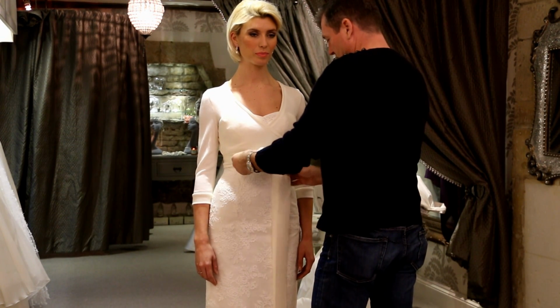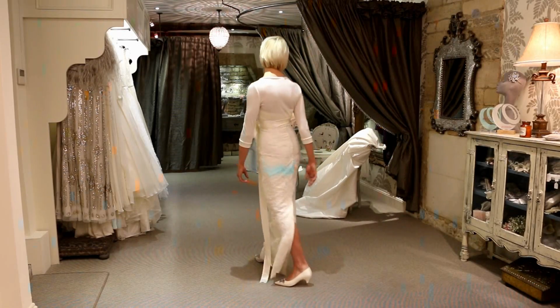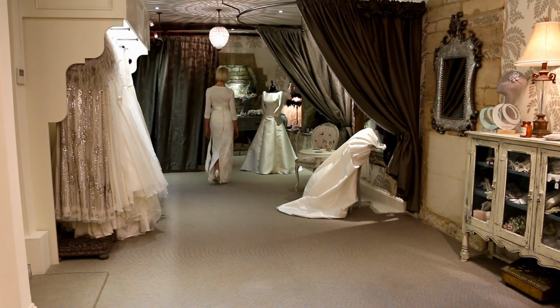Ribbons on this can also be done in any of the seasonal colours that we've got. That's completely transformed that dress, hasn't it, Stuart? It's really taken it to a very relaxed, informal look. Exactly. It gives you a much more low-key, informal look.